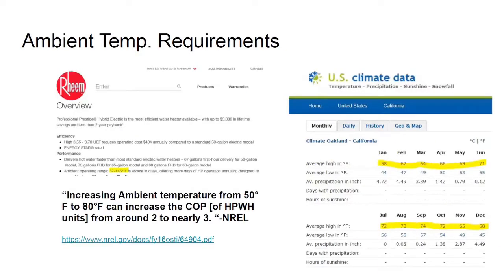And so one other thing to consider with these packaged, or in general heat pump water heaters, is the ambient temperature requirements. As the ambient temperature goes down, so does the efficiency. And so while Rheem, the manufacturer that we're using, says that you can go between 37 degrees and 145 degrees, we've read several papers that say if it's below 50, it really doesn't perform well. And the sweet spot is around 80 degrees. That's where you can get a COP of about 3.